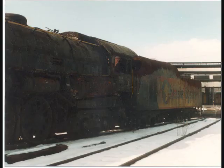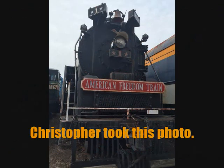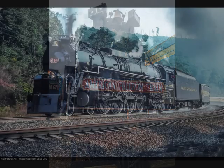What did the museum do with it, though? The museum cosmetically restored the engine into one of its other liveries as American Freedom Train Number 1. But from my first-hand experience seeing the engine on display, it doesn't look that great today.